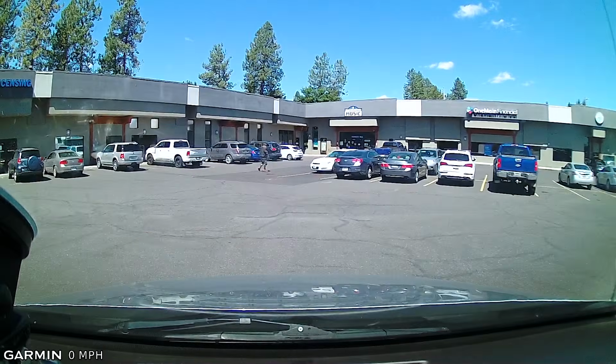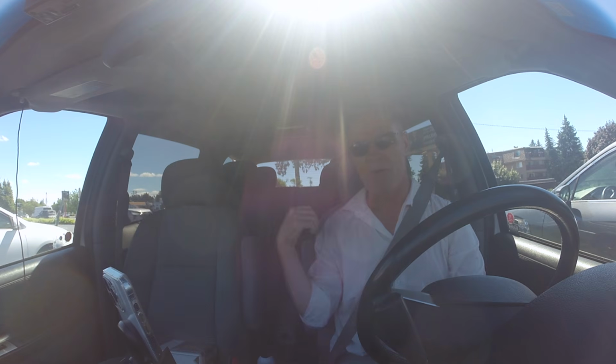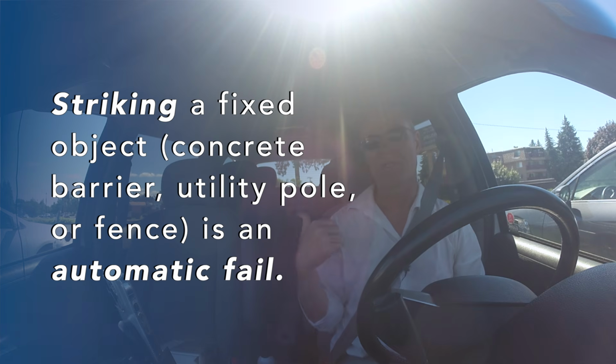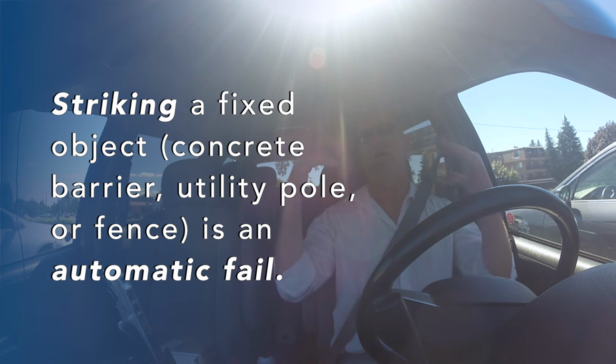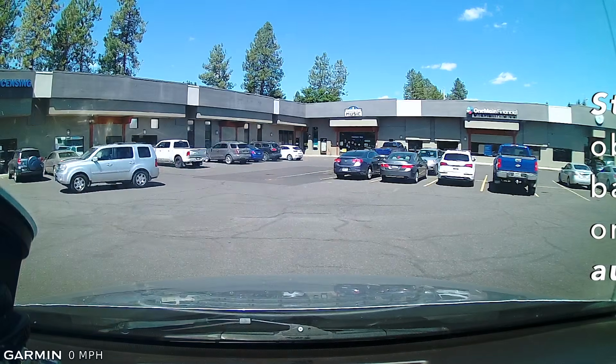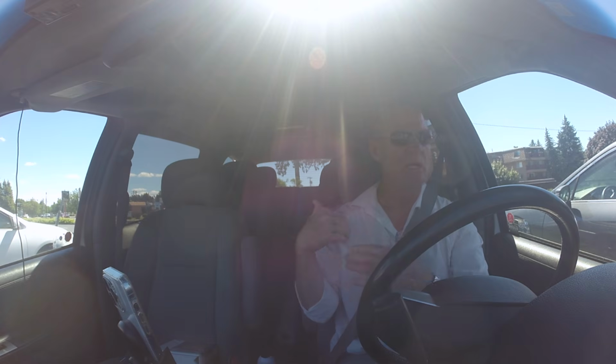Oftentimes in test center parking lots, there's going to be a concrete barrier, there's going to be a fence back there. If you hit that concrete barrier, you hit that fence, that's an automatic fail on a driver's test because you struck a fixed object. It's better to stay out a little bit and be deducted a few points than it is to fail automatically for striking a fixed object behind you. So stop a little bit.